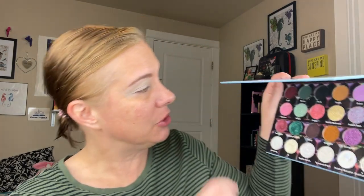So of course, both my brows are done and this eyelid is primed in the P. Louise eyeshadow base in Rumor 01. And I'm gonna start off by putting Coco in my outer V into my creasy transition-y area there.